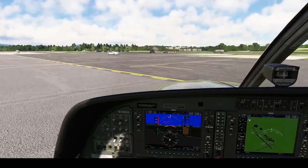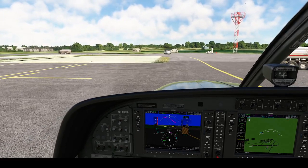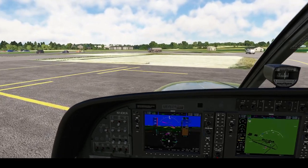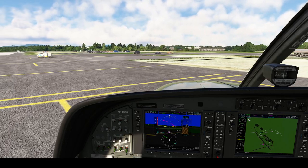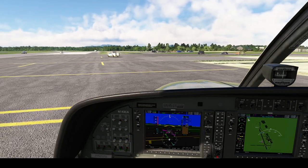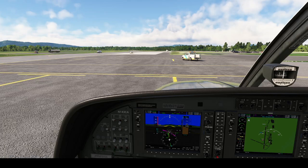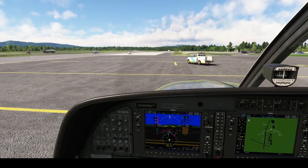All right, and we just pick anything here. Let's just move forward just a bit. Come on, there we go. Actually, I'll make it easier on myself. There we go. And there we are, nicely parked.